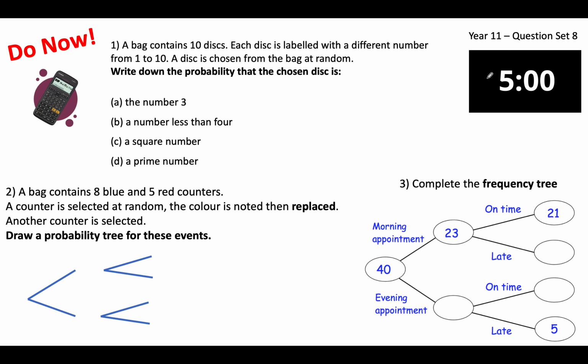But then, so important that we're watching the solution and listening to it and correcting that work that you've written down. Don't just do the whole thing in your head. Write it down and then correct it as well. If you need to, you might just get it all right, which is great. Okay, 5 minutes starting now.